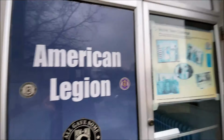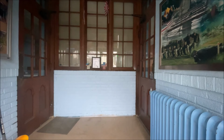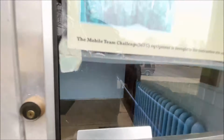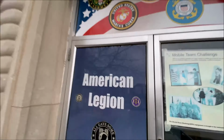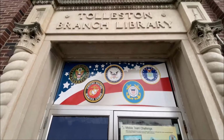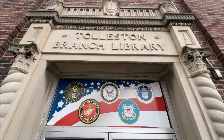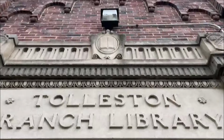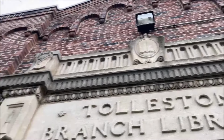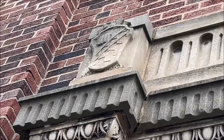Looks like it's been turned to American Legion. Well, I sure would like to see inside there. Look at the artwork. Missionary work, books. Get up close up.